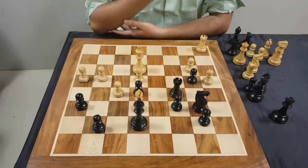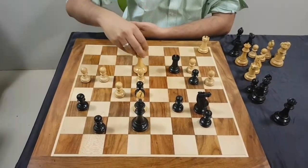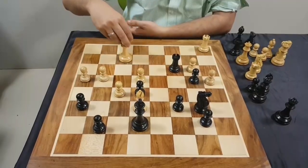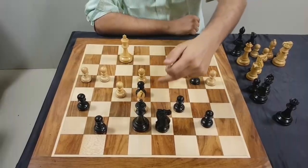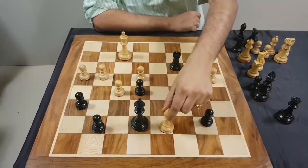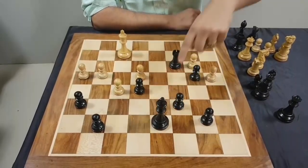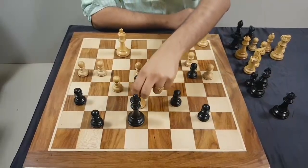option. However, it would mean that black comes in and he starts to gain counterplay after something like, let's say, king f2, knight d7. Now either the knight jumps to c5 and puts pressure here, or if you take on d7, then the b3 pawn is left hanging. So in either case, it would not be so great.